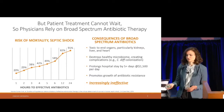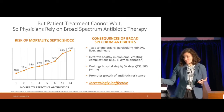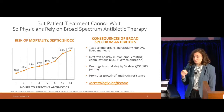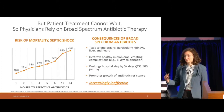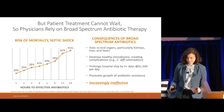In the meantime, physicians, what do they do? They treat with broad spectrum antibiotics. So these don't target a specific infection, but just really carpet bomb whatever might be there. And this, of course, has its own negative consequences. These can wipe out the healthy microbiome. The drugs themselves can be toxic to end organs like livers and kidneys. You have increased lengths of stay, typically in the ICU, which is quite expensive. The overuse of these broad spectrum antibiotics is increasing antibiotic resistance, and this leads to a pretty terrible feedback cycle where now we don't even know if broad spectrums are always going to be effective.